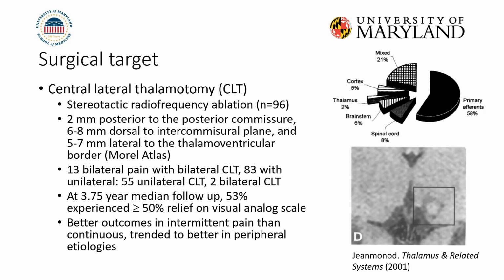Jean Monod is really a leader in this field and an inspiration to us. He's described his case series of performing central lateral thalamotomy using stereotactic radiofrequency ablation, where he targets the CL nucleus 2 millimeters posterior to the posterior commissure and 6 millimeters lateral to the thalamoventricular border.